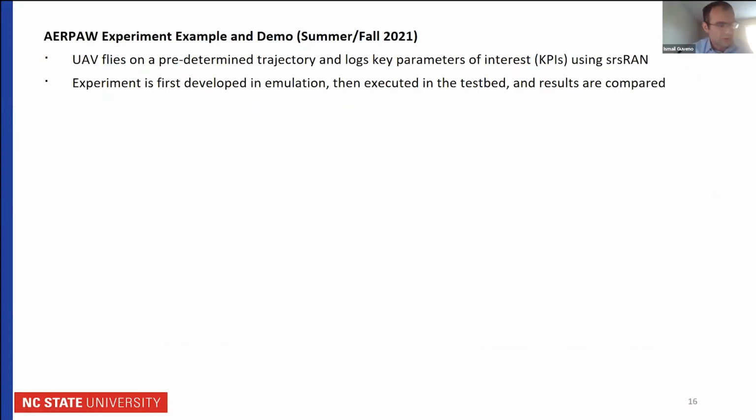So I will just quickly give an example of an experiment that we did last summer, and actually did more variations of in the fall. The UAV flies on a predetermined trajectory, and in the meantime, it logs key parameters of interest with timestamps and location tags. And we use srsRAN for this. We can use any of the others, GNU Radio or OAI, but for this experiment, it's just srsRAN.